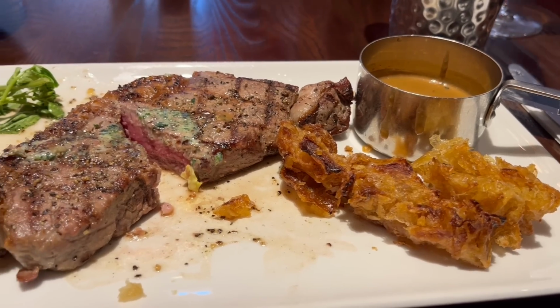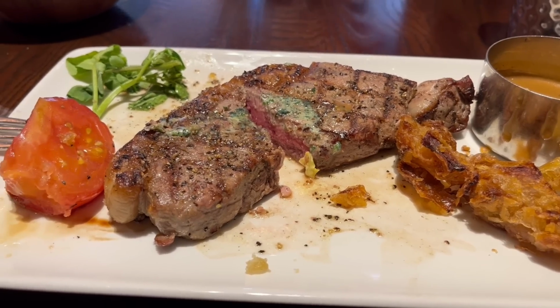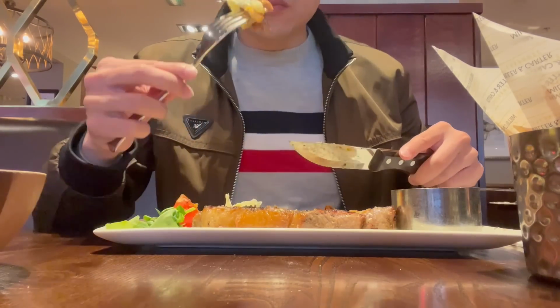This is one meal that I would like to have over and over again and not even get tired of it. This is one of the best steak dinners I've ever had. I enjoyed every bite of it. I don't think there's many that can top this. What an amazing steak dinner that was. Everything in there was delicious.